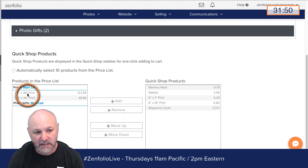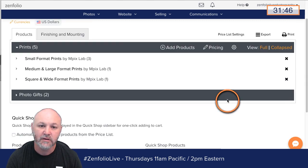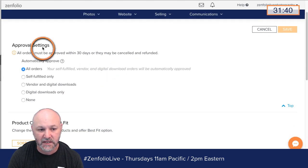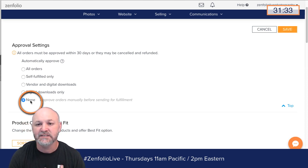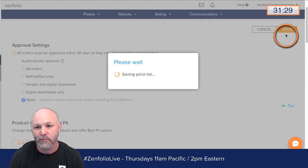Now, before I do that, let's go ahead and drag these larger print sizes over into our Kwik Shop as well. And then we're going to go to price list settings. This is where we're going to change that order approval setting to say none. Basically, we're saying we don't want anything to automatically go through. We want to have to approve everything. And then we're going to hit save, and save one more time.